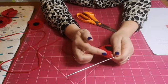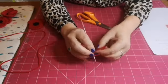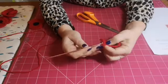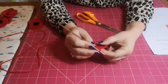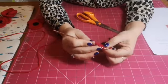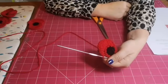Once you've done your 2 double trebles in the next 5 stitches, you're then going to put 2 normal trebles in the next one to bring the petal back down. So 1 and 2, like that. Okay, and then a double crochet in the next stitch, sorry. There we go, like that. So you can see you've kind of made that first petal there.